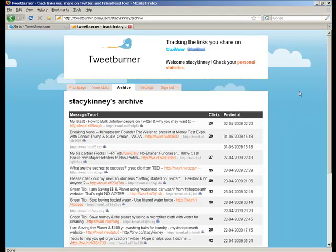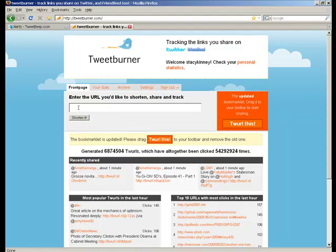The next one I wanted to share with you is Tweetburner, tweetburner.com, because this is a great way for you to track some of your links and see what's going on. So you're going to want to go there and sign up for an account, and what you do is you bring your link here, and you can shorten it, and it's going to give you another link that's a trackable link. Now I use TweetDeck, which also shortens the links, but a lot of times I'll come over here and shorten it first and then put it into TweetDeck and just put my word out, just because I like to know how many people are clicking on that and so forth.